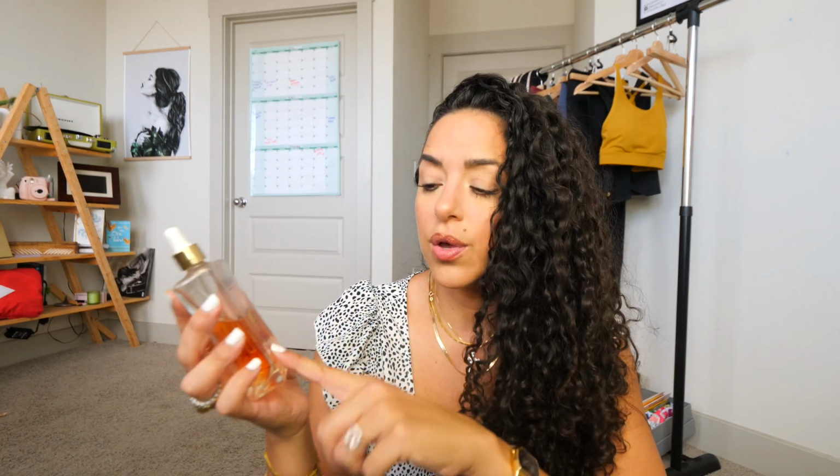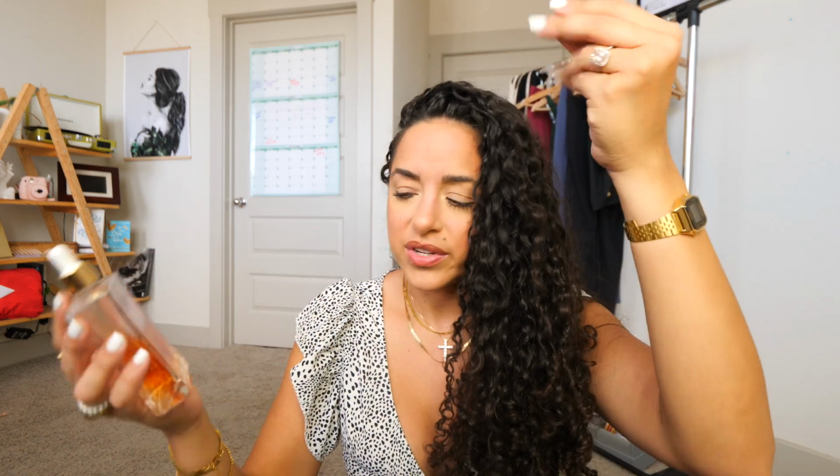For those of you that have straight hair, this also works beautifully. You can use this as a detangler. You can use it as a heat protectant, which I had no idea about. And then obviously to style and work the frizzies away.